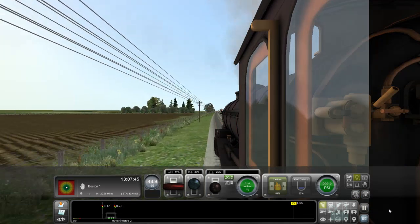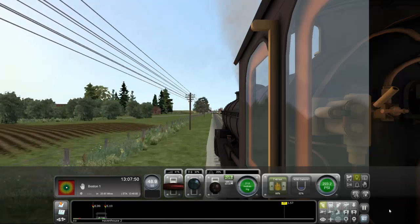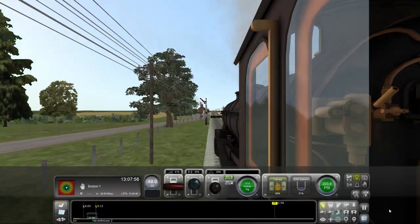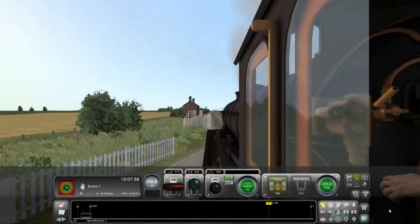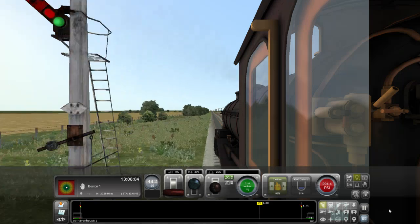Right, coming through Seacroft. Let's coast, ready for slowing down for Wainfleet.